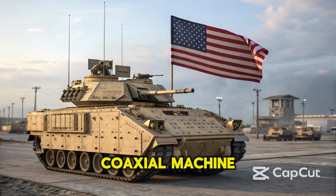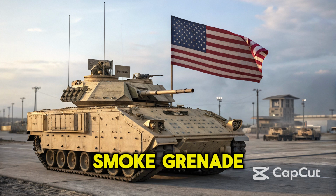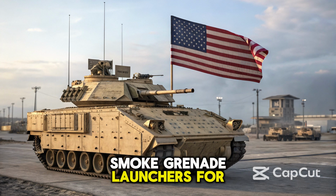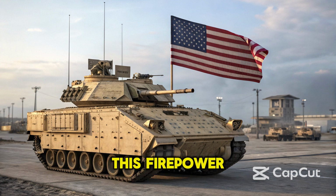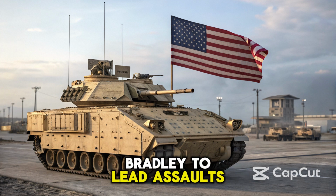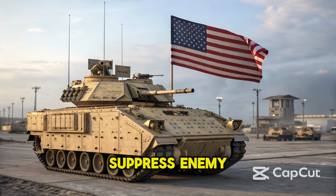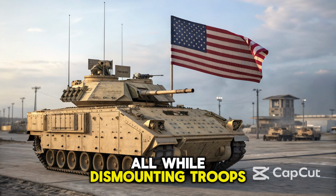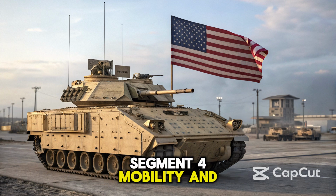A 7.62mm coaxial machine gun for close combat and soft targets, and smoke grenade launchers for cover and concealment during engagements. This firepower allows the Bradley to lead assaults, hold choke points, and suppress enemy armor, all while dismounting troops into battle.